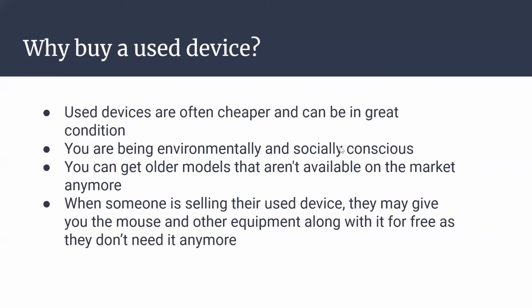So why buy a used device? Used devices are often cheaper and can be in great condition. You are being environmentally and socially conscious by buying a used device. You can often get older models that aren't available on the market anymore. And when someone is selling their used device, they may also give you the mouse and other equipment along with it for free, as they don't need it anymore.